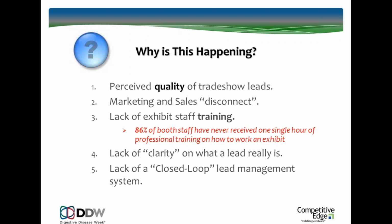Number 3, the lack of professional exhibit staff training. 86% of the human beings that will stand in a booth have not had an hour of skills training in how to do that. It will force them to make behavioral and communication errors that are going to limit traffic, lead quantity, quality, and ultimately block the return on investment. Number 4, back to my first story, the lack of clarity on what a lead really is. It's just scanning anybody and everybody.